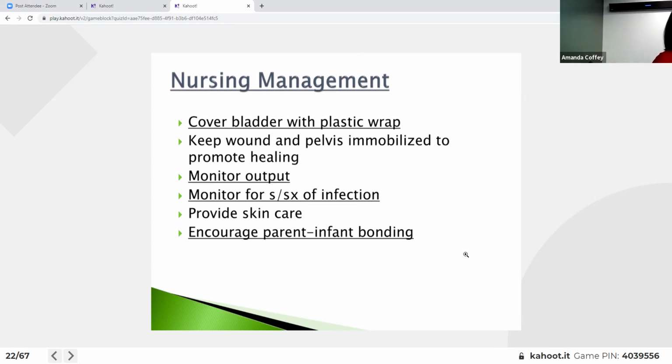So could this affect their reproductive function later on? Later, possibly, yeah. You're going to try to maintain sexual function if possible, but it depends on the severity. So think about a female, that bladder's connected to her uterus. Okay, so those ovaries and fallopian tubes are in that area. So there could be a malformation in that part too.